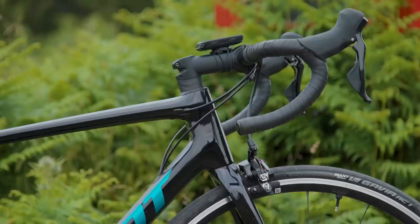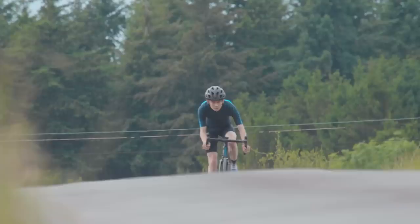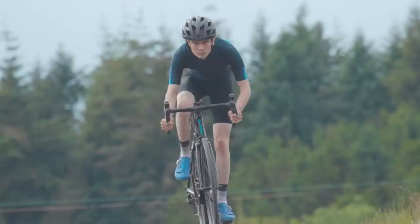When this latest generation of the TCR launched, Giant did claim some aero improvements over the previous model. But really, this is not an explicitly aero-focused design. It doesn't have truncated aerofoil sections everywhere or everything hidden on the inside. So in most respects, it's basically quite a traditional road bike.